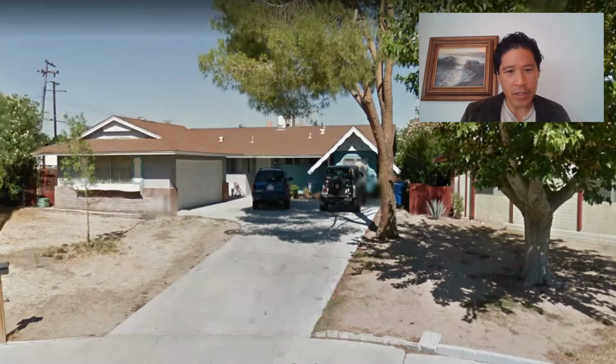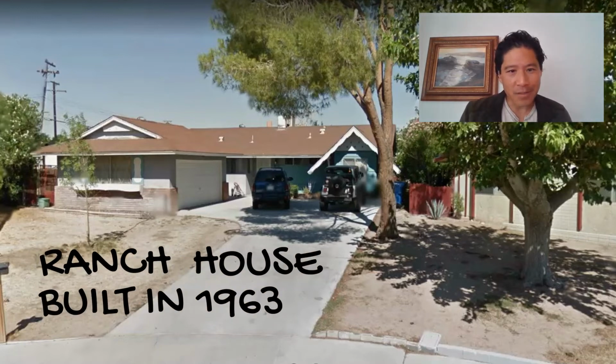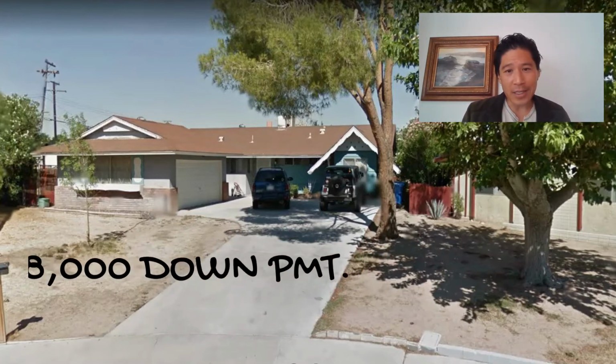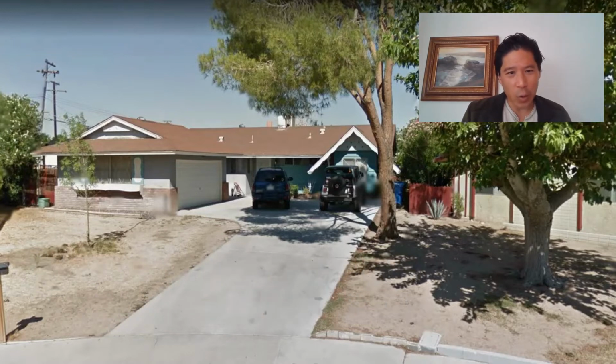And the particulars of this house is that it's a house built in 1963. As you can see, it's nothing special. It's a ranch house in the desert in Barstow, California, and it's a four-bedroom, two-bath house, a little over 1,400 square feet. And I bought it for $160,000 with $18,000 down. Took out a loan, and as you can see, this is actually quite fixed up right now. But when I bought it, it was actually in worse condition.